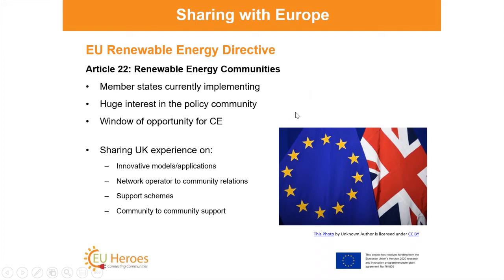But also network operator to community relations in the UK, actually pretty good. There's some really good examples. And again, this afternoon, we'll look at that a little bit. So we've got Jody from Regen, and Regen have been very, very active in this area. I'm sure a lot of you are familiar with the work that they do. We also have Helen Seagrave from Electricity Northwest, one of the DNOs, to talk.